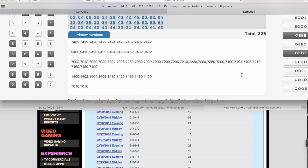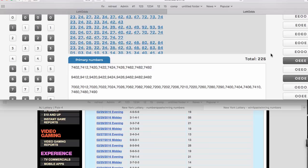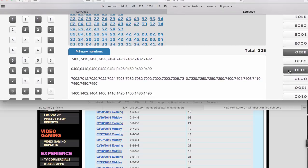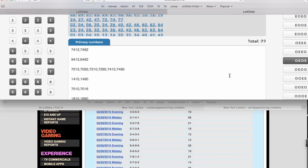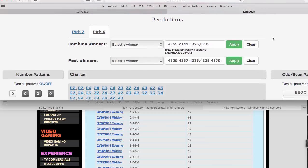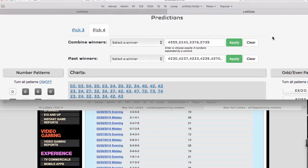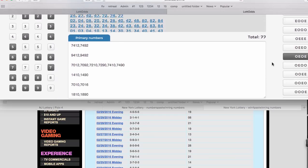Okay, so these are the numbers that you're left with, 226 numbers with two odd-even patterns, and not bad, huh? But look, if you could do better than this and get it down to one odd-even pattern, because it all starts with odd-even patterns, look how many you'll have left, 77. Isn't that awesome? And if you do it correctly, the winner will be in here most of the time, because this prediction tool catches the winners most of the time, as I showed you in past videos. So I don't have to repeat that.